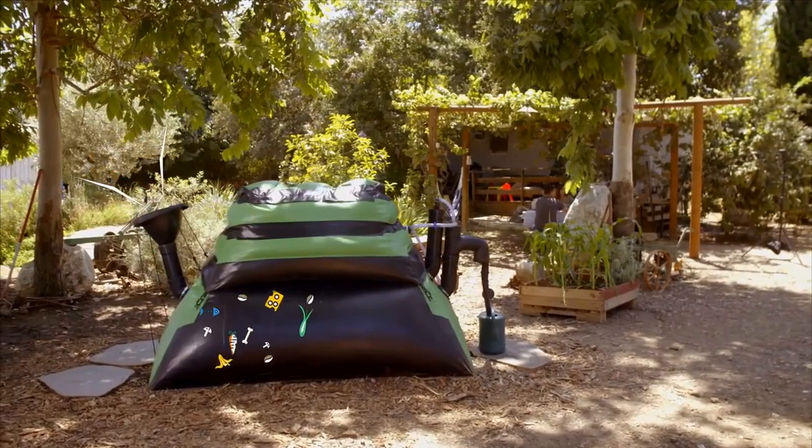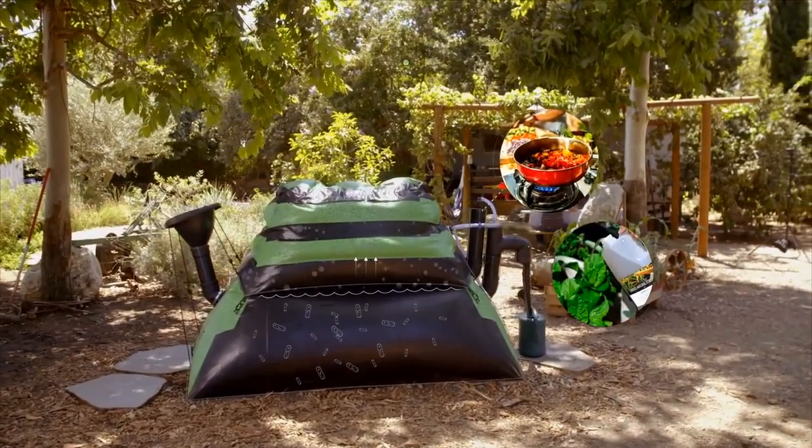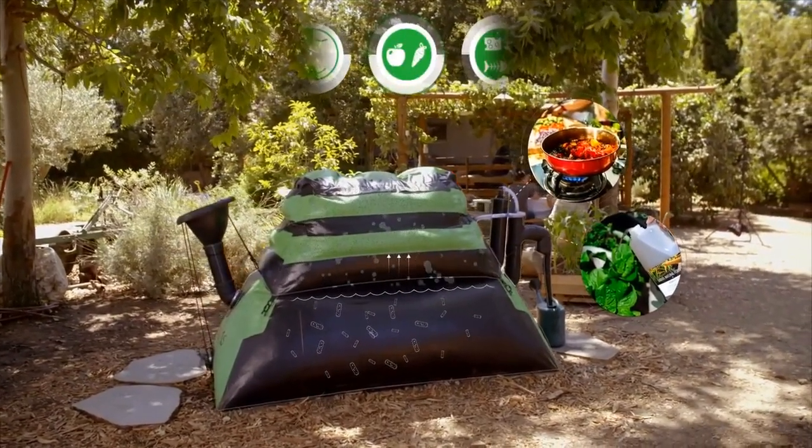Once food waste goes in, the bacteria digest the organic material and release biogas and fertilizer. No electricity is required, it is completely safe to use, odorless, and can digest anything, from fruits and veggies to meat and dairy.